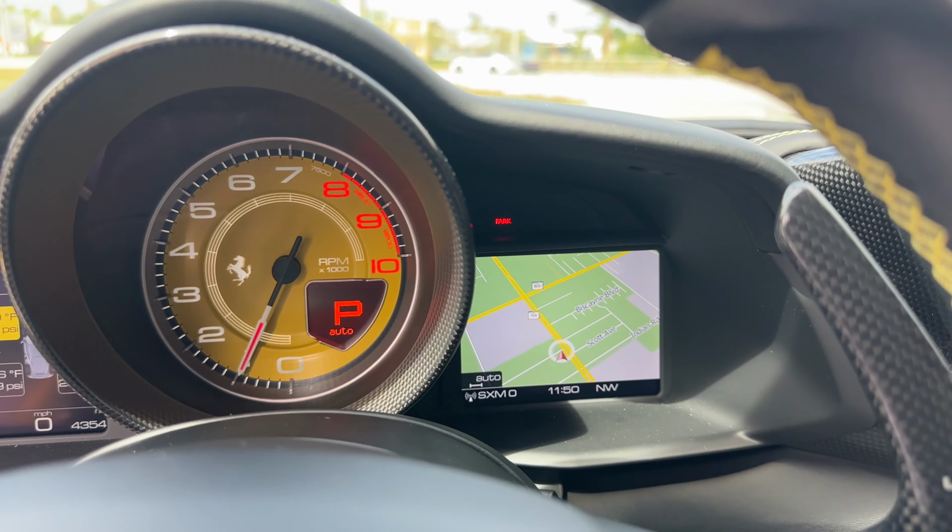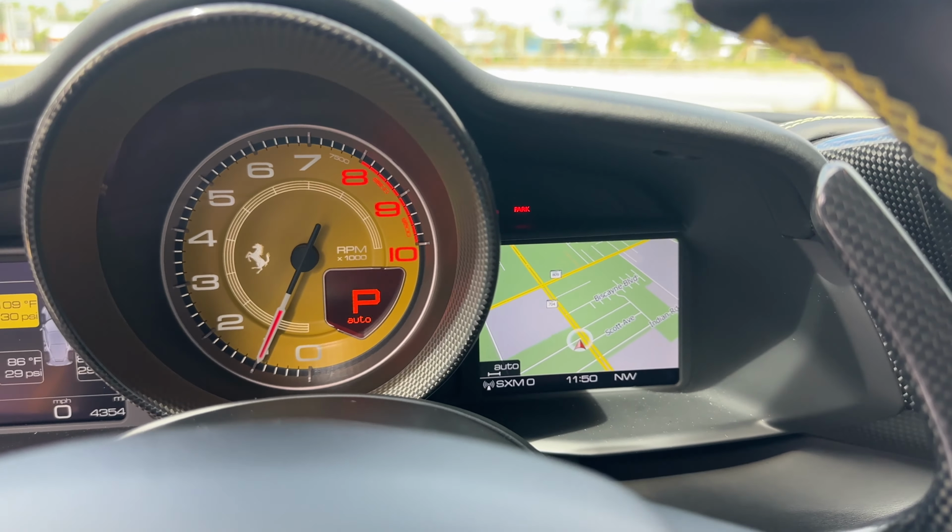See, it's got the navigation option. It's got the backup camera. It also has rear parking sensors. No check engine lights. Shift LEDs work. Exact miles are 4,354. Take a quick look at the bolsters on the driver's seat. You can see no bolster wear, no scuffing. All the stitching is really nice.